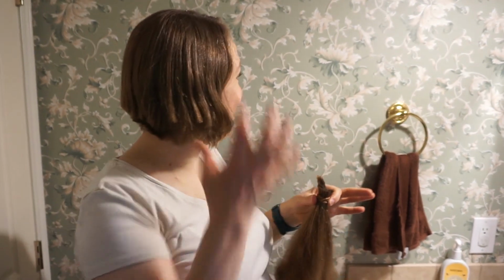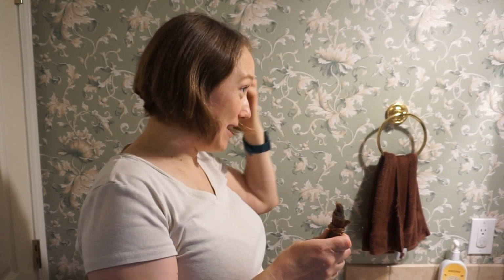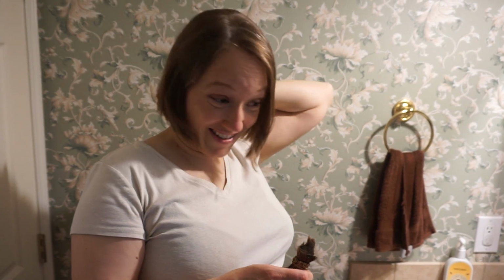There it is. I have a bob now. I don't even remember the last time my hair was this short, maybe in college. That's crazy. I think there's a picture of you with Abby and Ellie as babies, where your hair is about that short. That was about the last time it was this short.